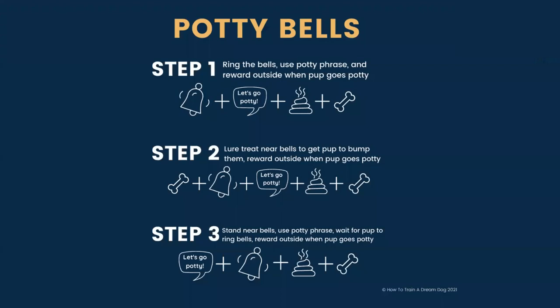Well, let's talk about the bells for just a minute. We go over that in the new puppy starter kit, how to help your dog signal to you that they have to go. Maybe as they're getting older and you're not watching the schedule as much, you just want them to be able to alert you that it's time. How do you use potty bells in an apartment?